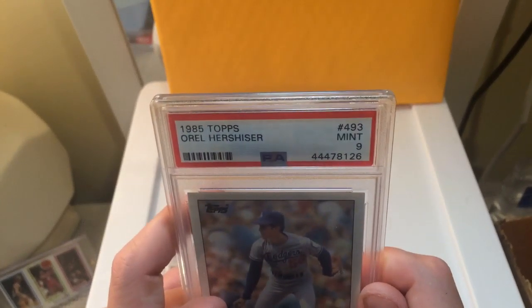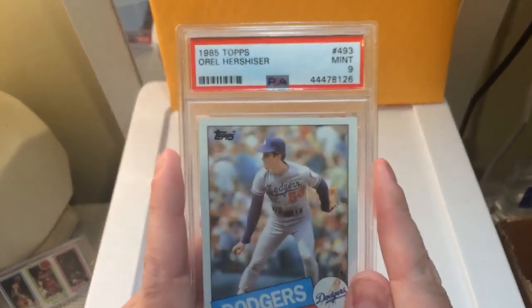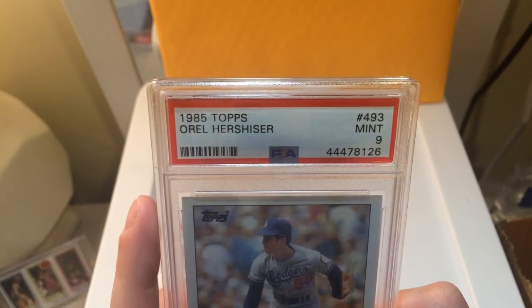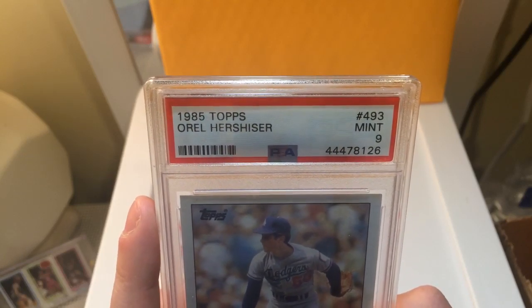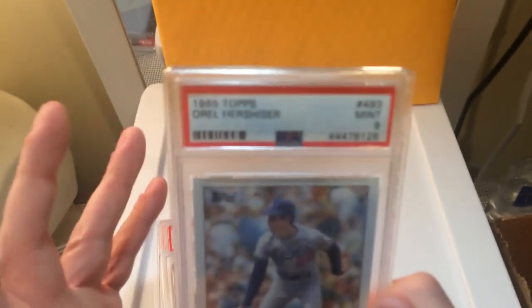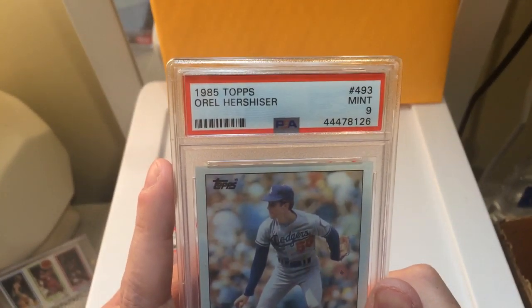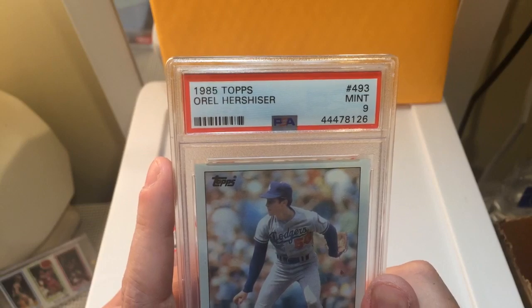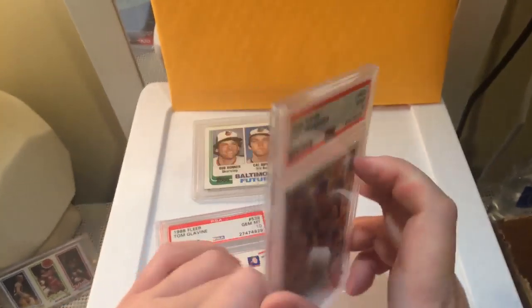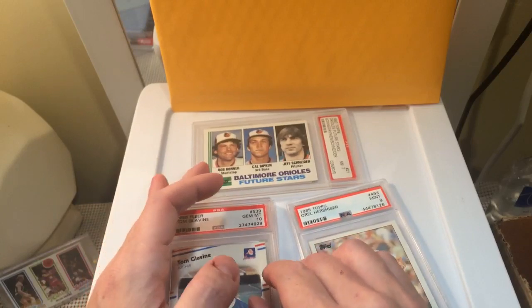Whoever gets the Dodgers will automatically get this Orel Hershiser rookie, 1985, PSA 9. That is worth more than your $25. It is $25 to enter the 1980 to 1993 large mixer. But if you pull the Dodgers, you're already in the green, because this card is probably worth $30 plus. So you will already be in the green, and you get all the Dodgers from all the packs. There are 85 packs, so you might pull a couple of these. Who knows? So again, that is the 1980 to 1993 mixer.